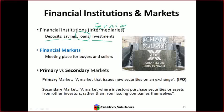Okay. Financial markets, we get two types. Think about a market as a meeting place for buyers and sellers. That's all it is. So when you go to the local grocer and you're buying your fruit and vegetables, that's a meeting place for buyers and sellers. We're not going to travel all the way out to the farm to get fresh fruit and vegetables. We're going to go to our local store, because that's the supermarket where we access those goods.